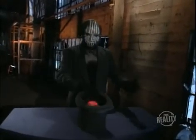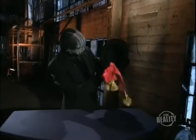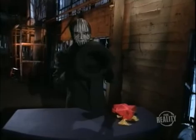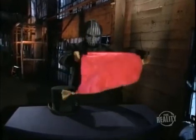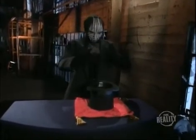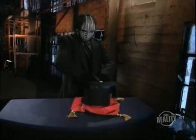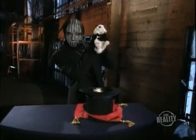Now for one of magic's most basic tricks, pulling a rabbit out of a hat. Nothing up his sleeve. The hat is empty. He tosses it into the air to show you that the rabbit isn't hidden inside. He unfolds the red scarf. This is merely a diversion. Watch closely. He reaches into his hat and... presto, little white bunny.